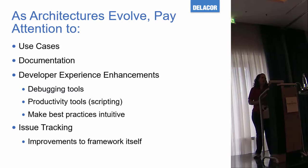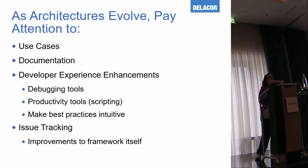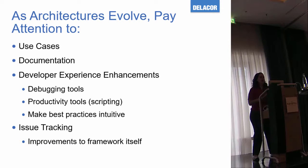So what I wanted to talk about is that as architectures evolve, the things you need to pay attention to are the use cases, the documentation, your developer experience, and the team that's actually going to have to use the code that you're providing. You didn't know this, but you actually have to think about them. You need to know which debugging tools you're going to provide, what the productivity tools are, like do I have to provide any scripting in specific, and then make best practices intuitive. You also have to have some way of tracking any issues that come up with the architecture.